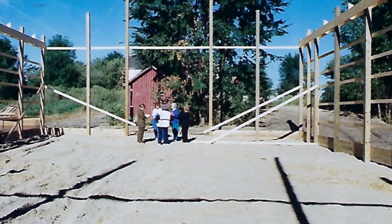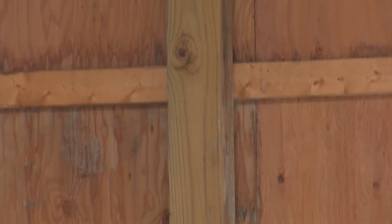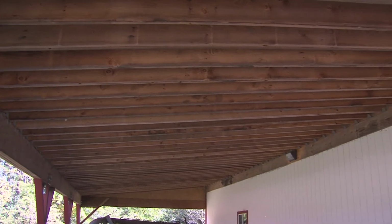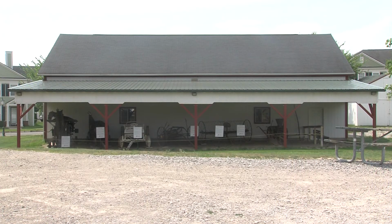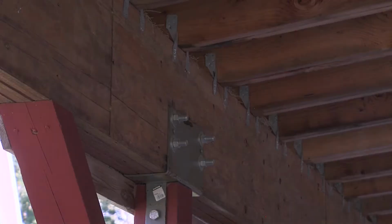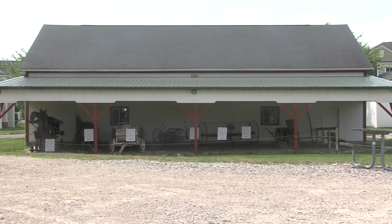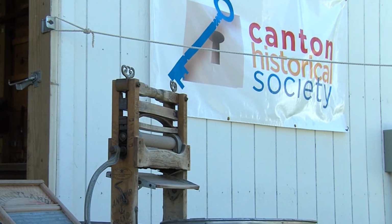So we had this piece of property. We got an estimate that was going to be around $30,000 to build a barn. Well, we only had maybe $100 in our account, so that was going to be very difficult. We had many fundraisers and received kind donations from several businesses and others. The Historical Society took out a loan to build the barn, and most of the board members put their homes up as collateral against the loan. When the checks cleared and the dust settled, the museum finally had a permanent home.